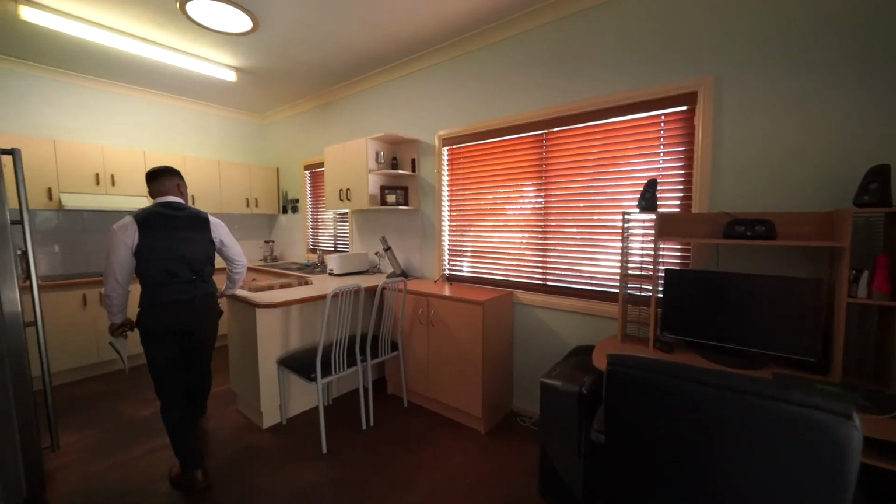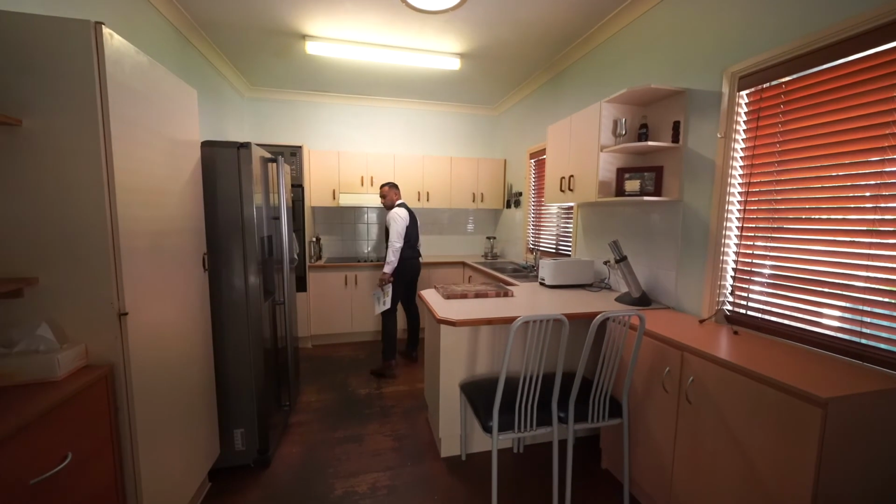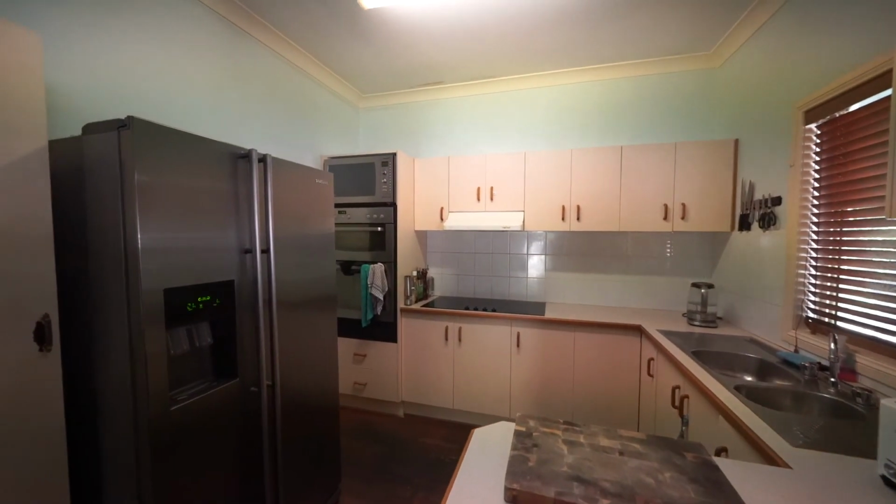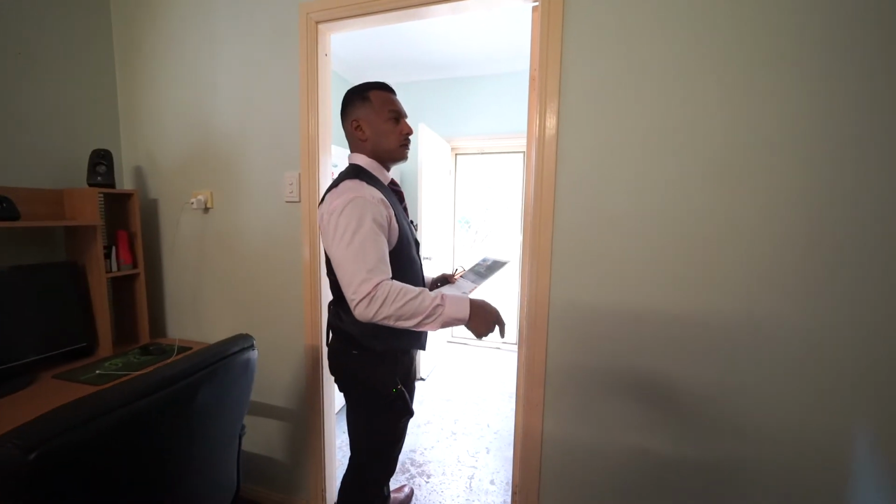Bathroom looks alright. It's in pretty good condition, isn't it? Even though it's old. Owner occupied at the moment, yeah?